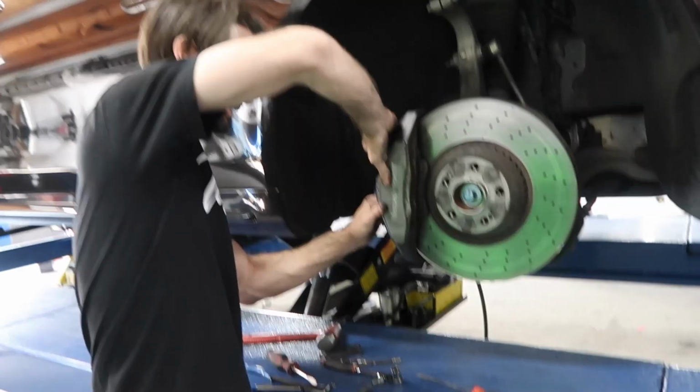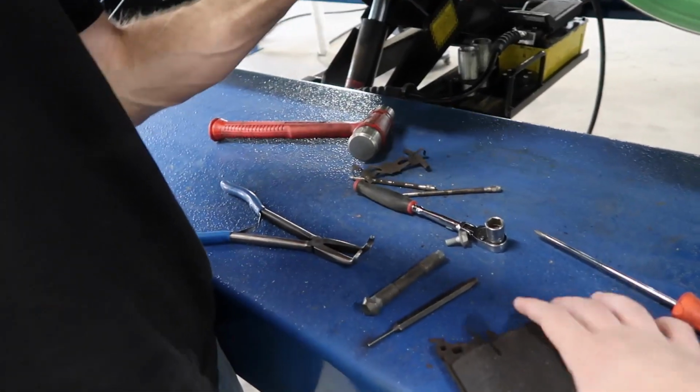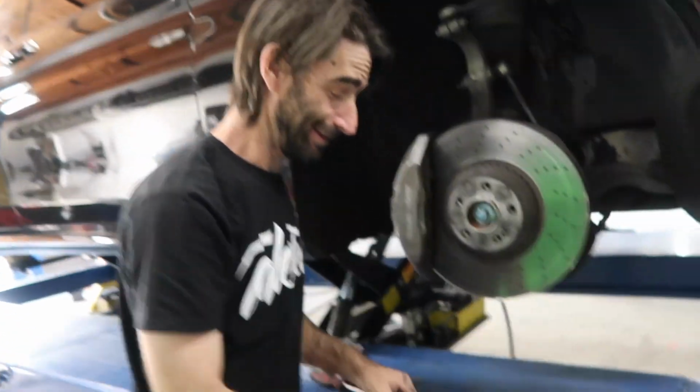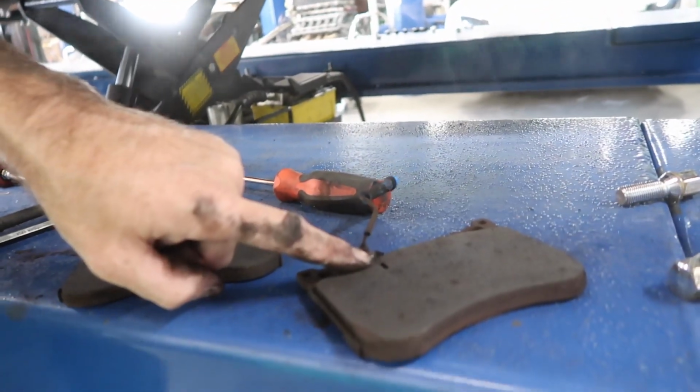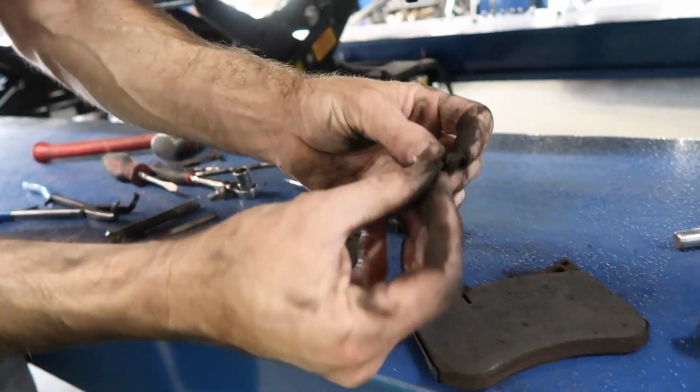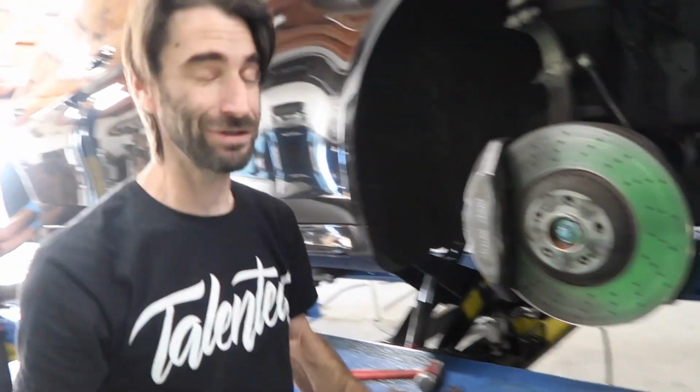How ruined are they? Not your finest work, but they're pretty good. Wow, they're still hot. That's incredible. Much to my surprise. So on this one, there's your wear sensor. Which it's a probe on these things. Oh, it broke in my hand. Oh, you broke my probe. Dude, don't touch my probe.